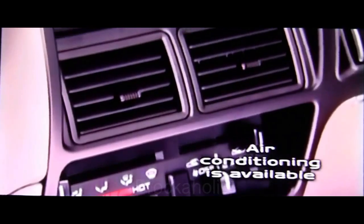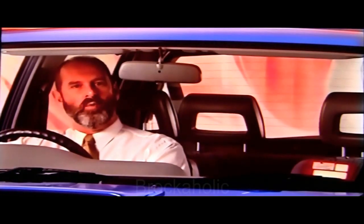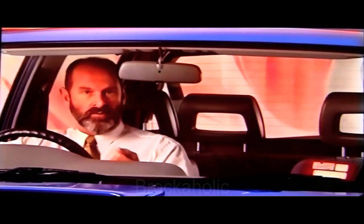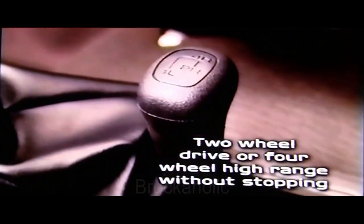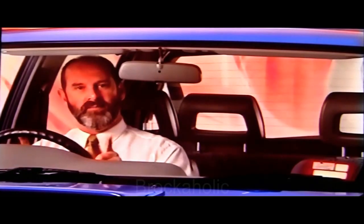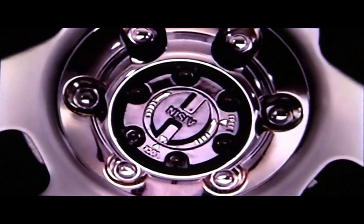And of course, air conditioning is available. Now while we're in the cab, it's a good time to talk about four-wheel drive operation. Other than the 4x4 LT sports models, all other four-wheel drive models feature selectable four-wheel drive. Now the driver can select either two-wheel drive or four-wheel high range without stopping. But remember, the front hubs have to be engaged for four-wheel drive to work.